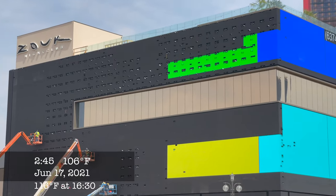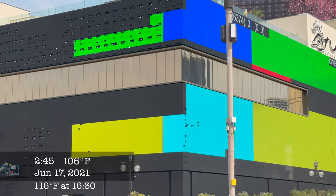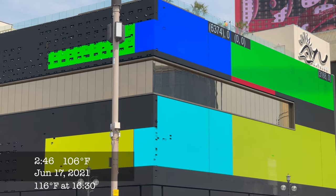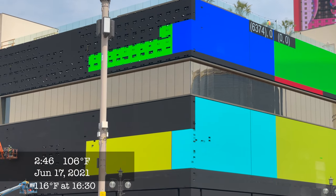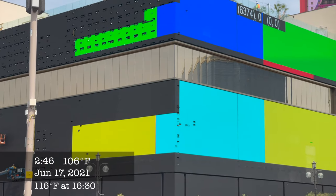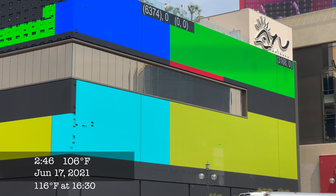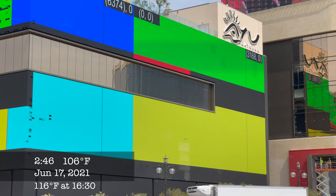It's 10 hours and 29 minutes right now, and the sun is shining bright on the Zouk Theater in Las Vegas, Nevada, and they're testing the LED screen as we speak.